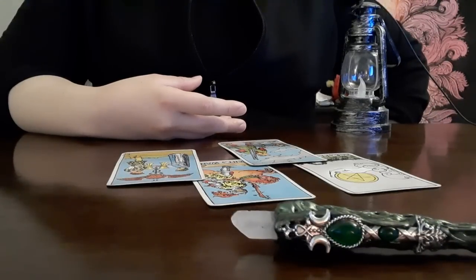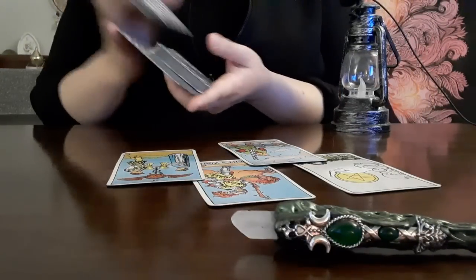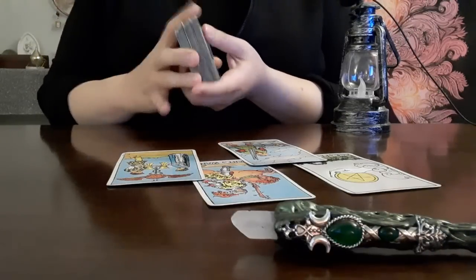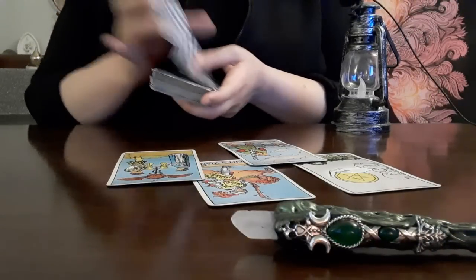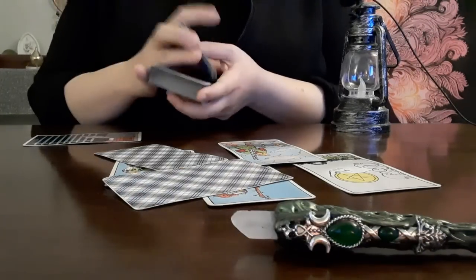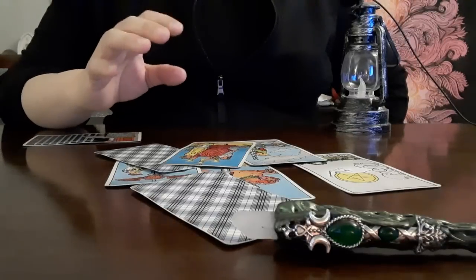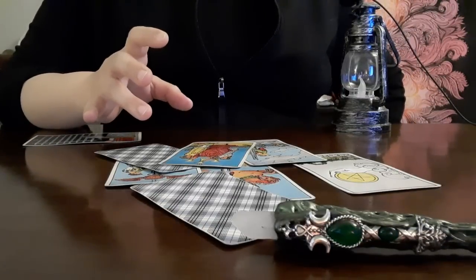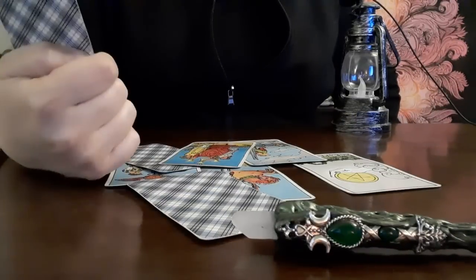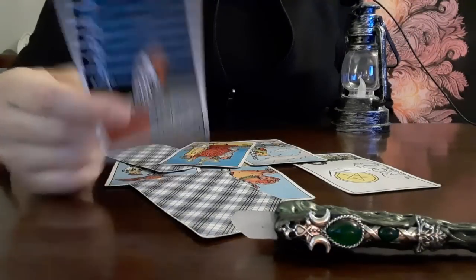Okay, so let's get a little bit more about the actual direction. Spirit, what can you tell us about the direction, the Ace of Pentacles? What do we need to know about this direction for group 1? I do think that for many of you, this area of your life has been, and still may be, an area of a lot of distress, worry, anxiety, really being overwhelmed and thinking about the future.